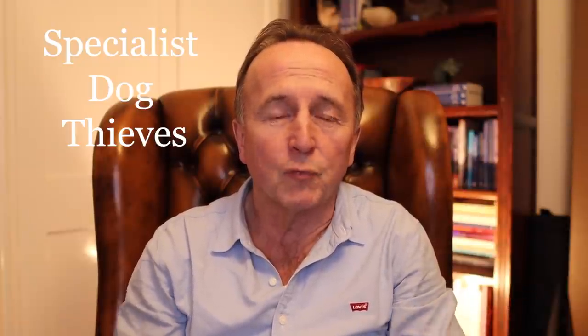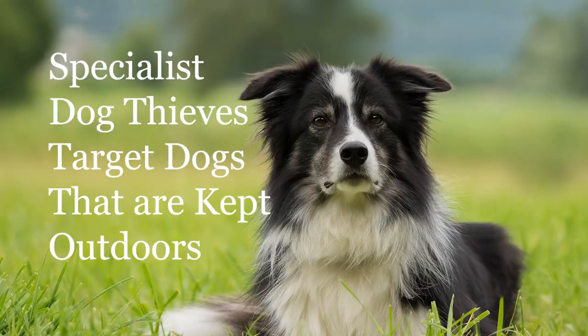The first category of dog thief that I want to introduce you to is the specialists. Now, specialist dog thieves cut their teeth on rural crime, so stealing from farms, stealing quad bikes, farm machinery, saddlery. So they know their way around the countryside, and occasionally, going back about 10 years ago, they would steal a farm dog. What's happened in the last, say, 2 to 5 years is these specialists have moved away from rural crime on quad bikes, saddlery, etc., and now focus all their efforts on stealing dogs.